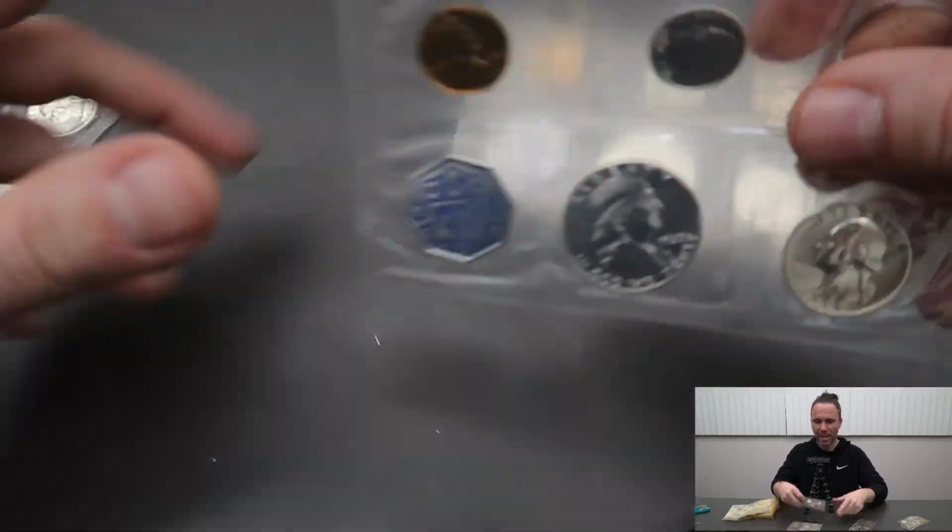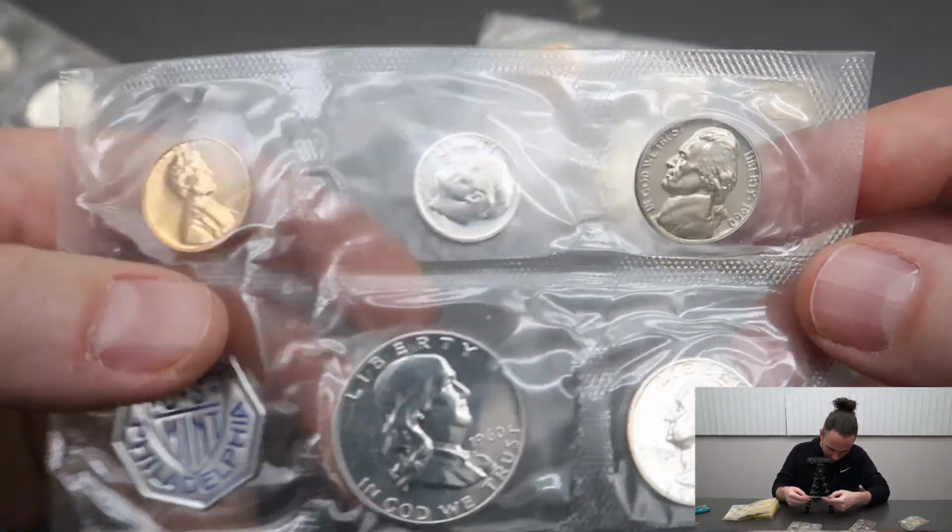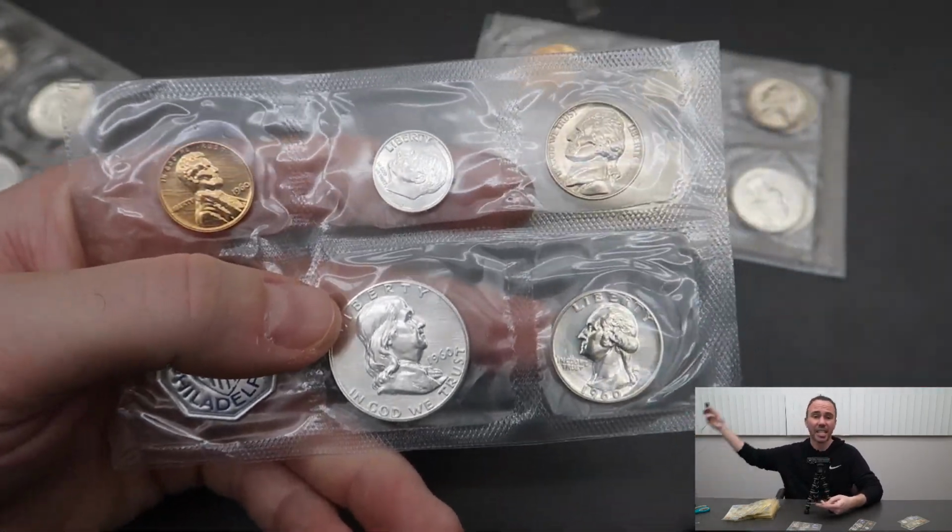Next, we've got a 1959. Just a really clean set. I don't see anything there that I feel like needs to get cut out right now. The next one, guys, has got a 1960 proof set.